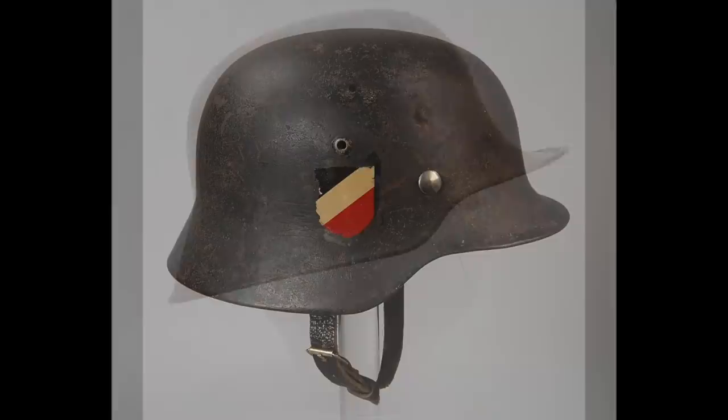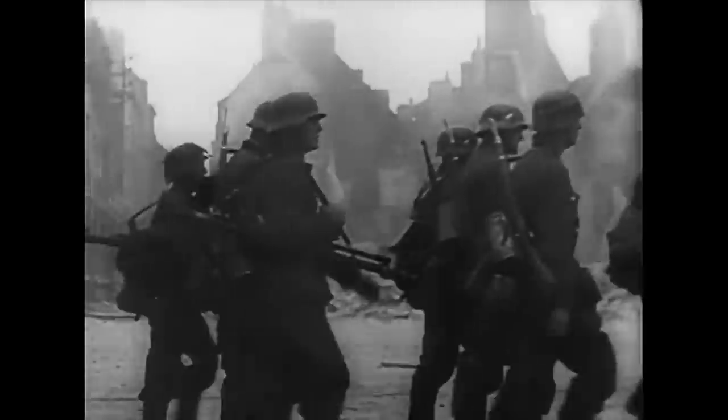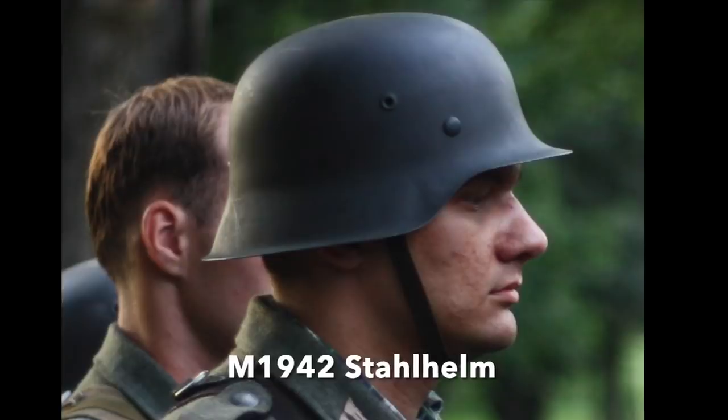The Nazi-era M35 reduced the depth of the neck guard and the peak length, and deleted the famous lugs used to hold extra steel plate for snipers and the like. The new helmet, and its slightly updated version, the M40, became standard German kit in World War II. Updated again in 1942 when the helmet's rolled edges were omitted to save metal and manufacturing time, producing the M42.